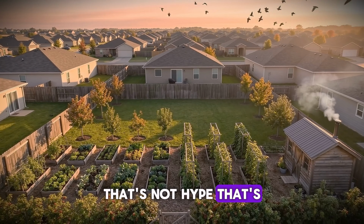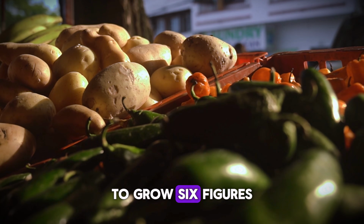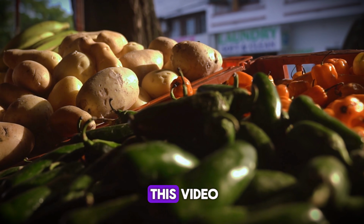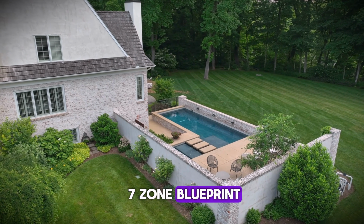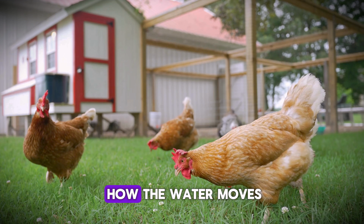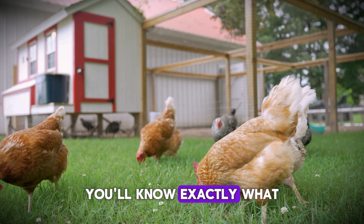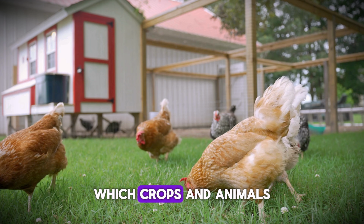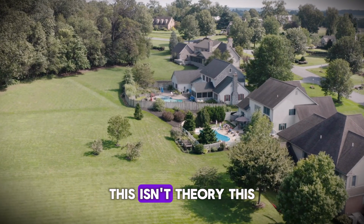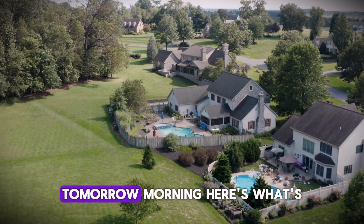That's not hype. That's the layout, and it's the same layout market gardeners have been quietly using to grow six figures on land smaller than a fast food parking lot. By the end of this video, you'll have the full 7-zone blueprint, where every bed goes, where the trees go, where the animals go, how the water moves through it, and how the compost feeds all of it. You'll know exactly what fits in each zone, which crops and animals earn their square footage, and which ones are just Instagram bait. This isn't theory. This is the layout you can walk outside and start marking with stakes tomorrow morning.